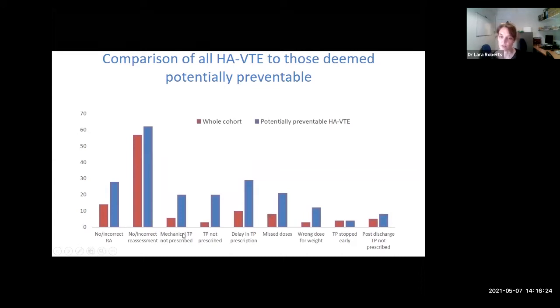The other themes were thromboprophylaxis not being prescribed when it was indicated, or there being a delay in thromboprophylaxis or missed doses. And there were quite a number of centres who reported wrong dose per weight, and particularly in surgical patients, post-discharge prophylaxis not being prescribed was considered to be a contributor.